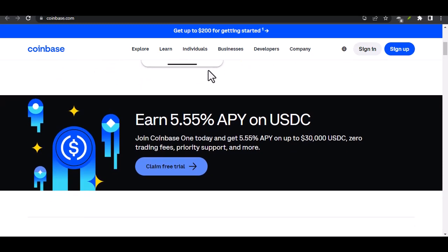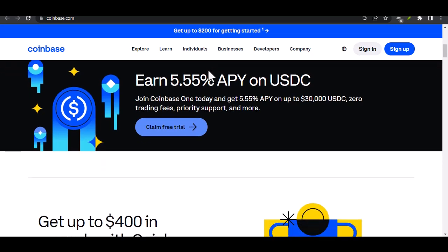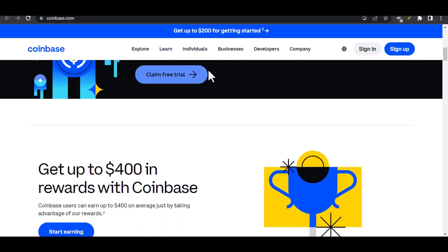There are tons of crypto wallets out there, each with its own strengths and weaknesses. Today, we're diving into Coinbase Wallet to see if it measures up as your NFT haven.